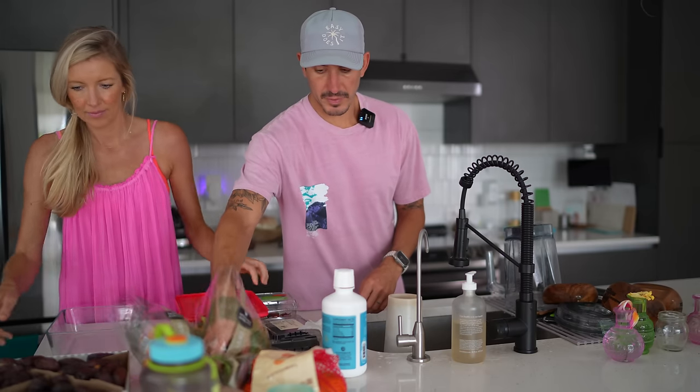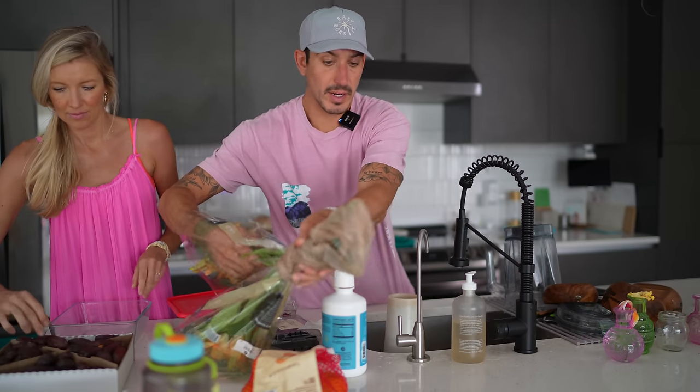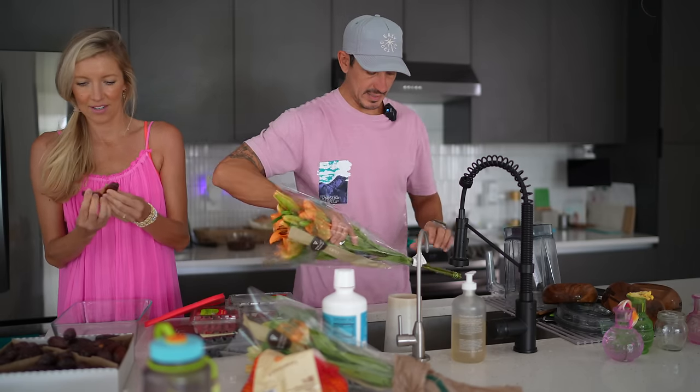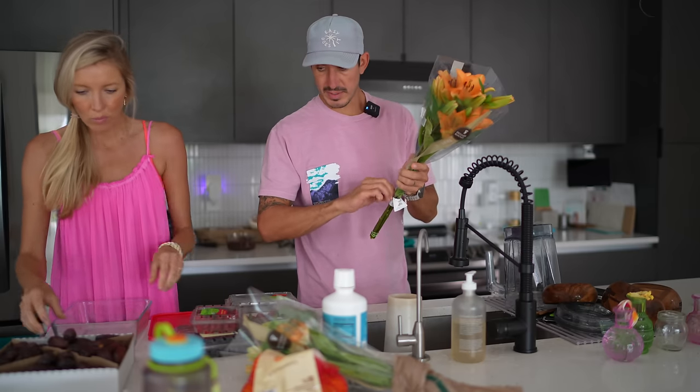Max and I just got back from the grocery store, and I could not pass up these super pretty lilies. I'm gonna put these in some water, and I'm gonna rinse some berries.